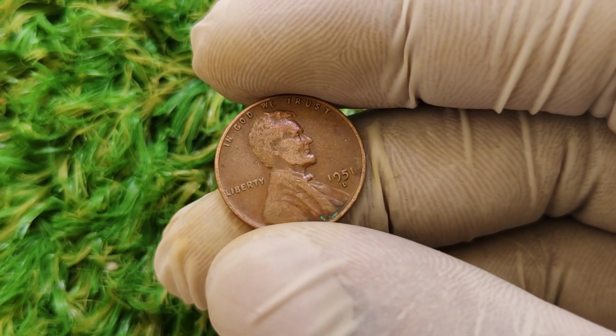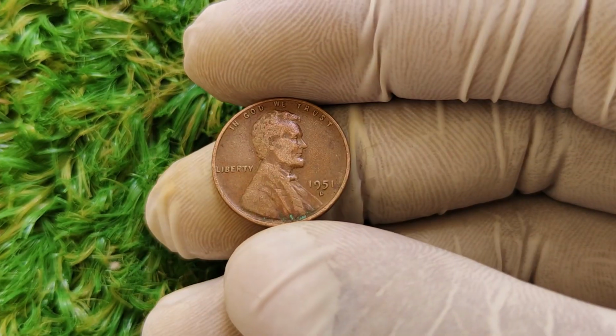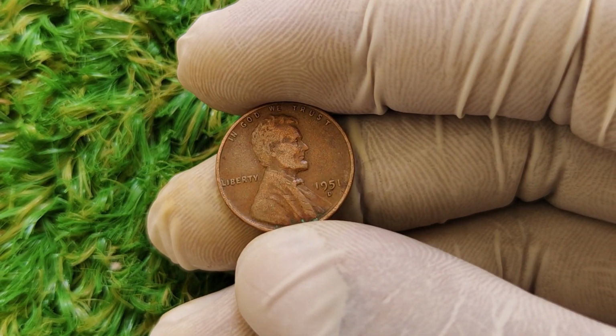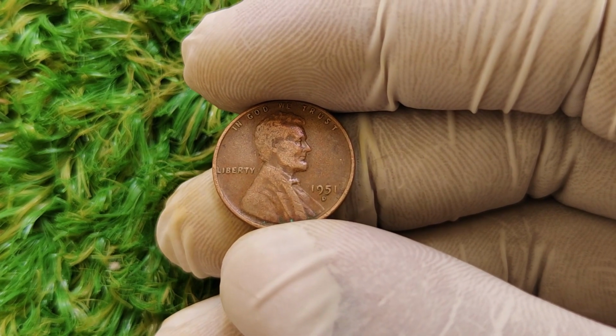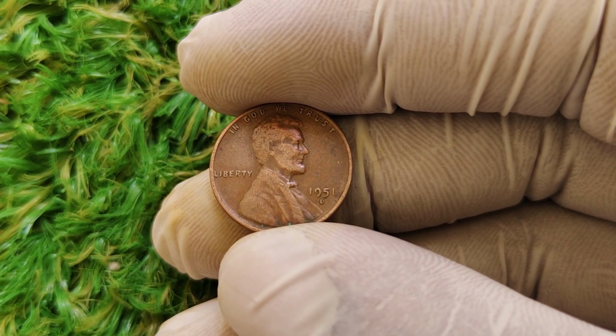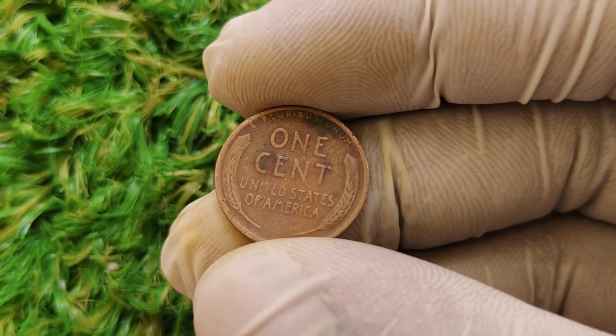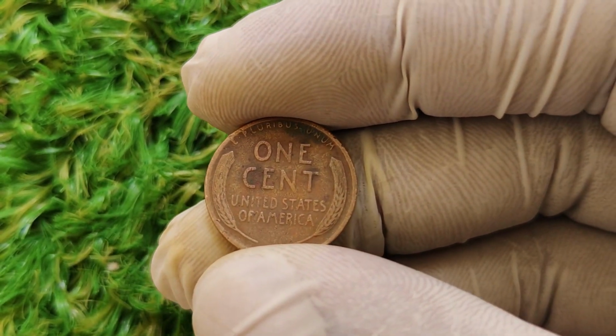Now, let's get into how you can identify a potentially valuable 1951 D penny. First, check the date and mint mark. Ensure it says 1951 D clearly. Use a magnifying glass or jeweler's loupe to closely examine the D for any signs of repunching or doubling.